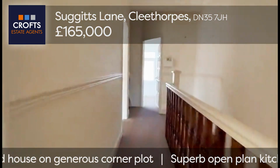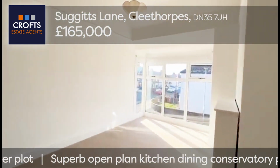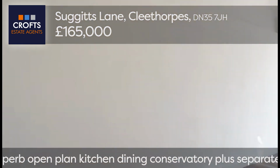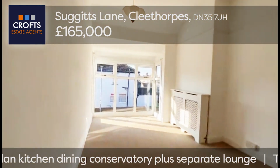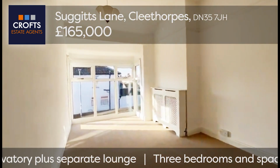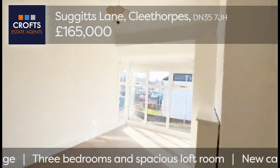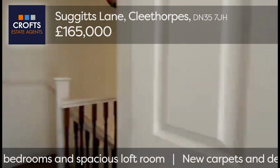Back across the landing and left into the second bedroom, all white decor, so all been freshly decorated again. New carpets in this room with a bay window onto the side. So again, another light room. The sun keeps going round actually and makes this even lighter.